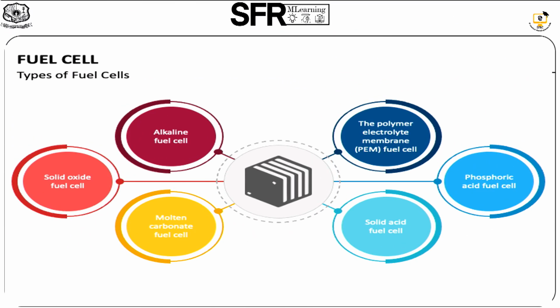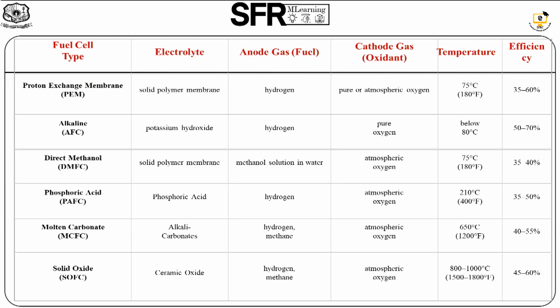Now let us see the types of fuel cells. So based on the fuel used and electrolyte used, the fuel cells can be classified as alkaline fuel cell, solid oxide fuel cell, molten carbonate fuel cell, solid acid fuel cell, phosphoric acid fuel cell and polymer electrolyte membrane fuel cell. So this table shows the different types of fuel cells and the electrolyte used in those cells, anode gas, cathode gas, which is supplied as fuel and oxidants to those cells, and the operating temperature and efficiency of these different types of fuel cells.